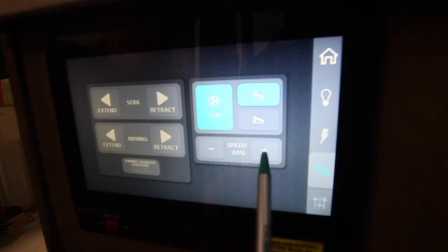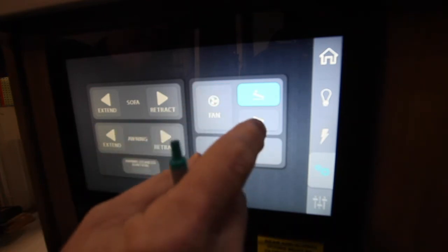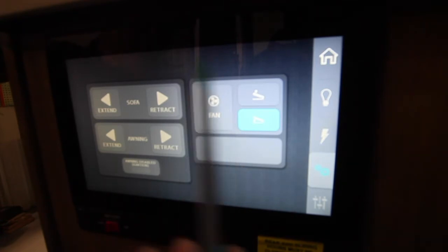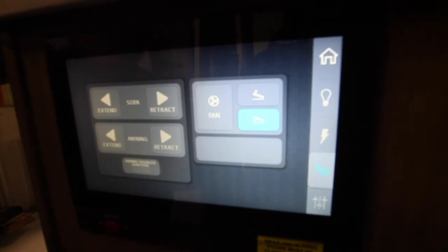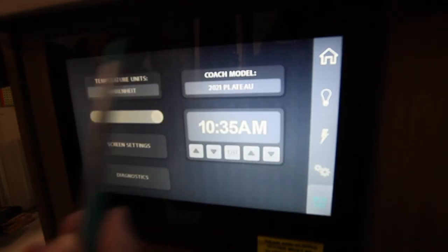For a muggy night, a lot of people could use the fan in place of having to run their air conditioner. So if I turn the fan off, then I can close the lid. If I close the lid, it'll automatically turn the fan off. So that's a real nice, valuable feature. There's also a rain sensor built into the fan that if it would start to rain, it would automatically close itself once it got wet. So that's that.